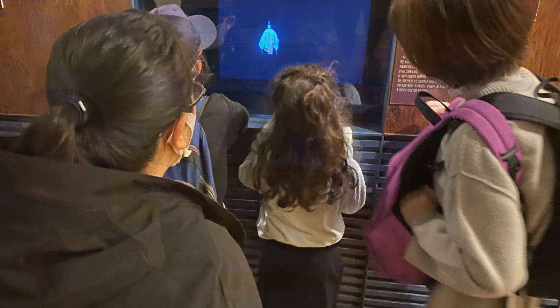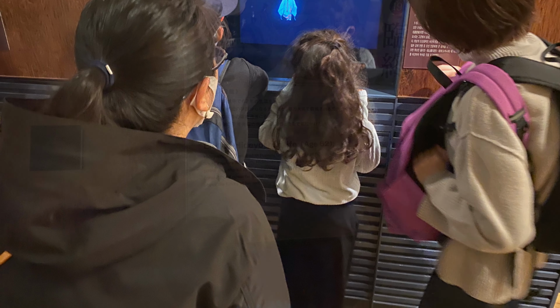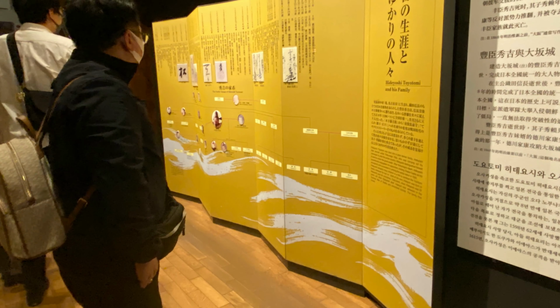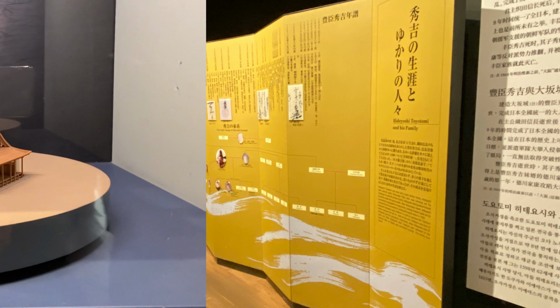The 8th floor is our favorite floor because of the view deck. Entering the castle and going all the way up to the observation deck will offer you a 360-degree view of the Osaka skyline.